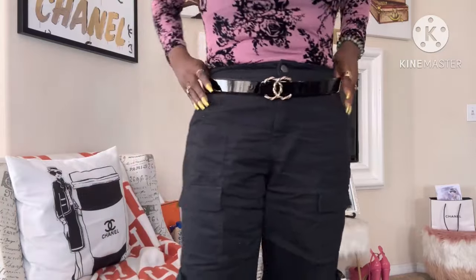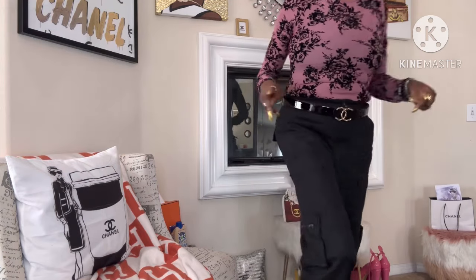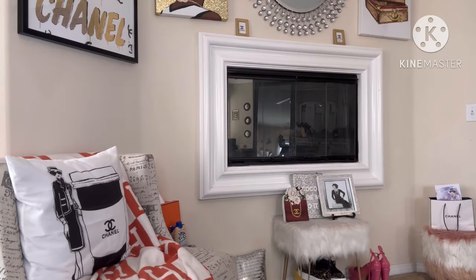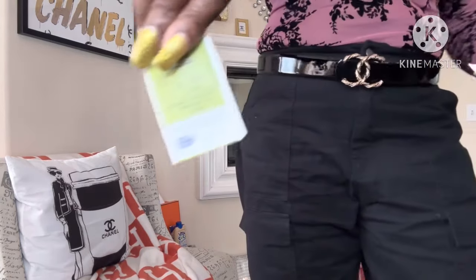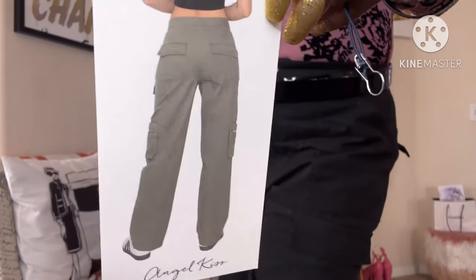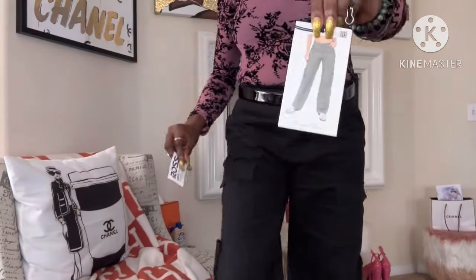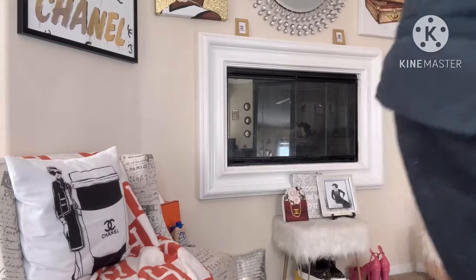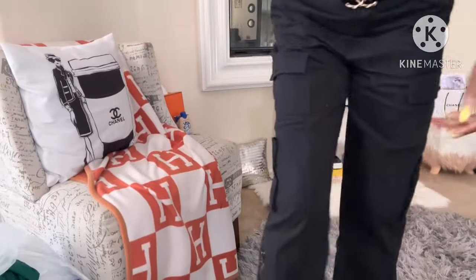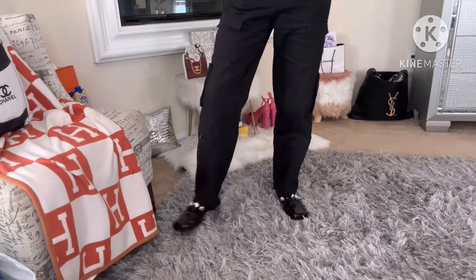All right, all the shoes fell out. First of all, these cargo pants I have on, I did get from Ross. Super cute, super cute. This was $18. Yeah, I had to take off the tag because I had to put it on. And this is what it looks like. Angel's Kiss. Super cute. That's the back. And that's the front. She got tennis shoes, but your girl, being that I don't do tennis shoes as much, I have on my Zara flats. That's what I have on.